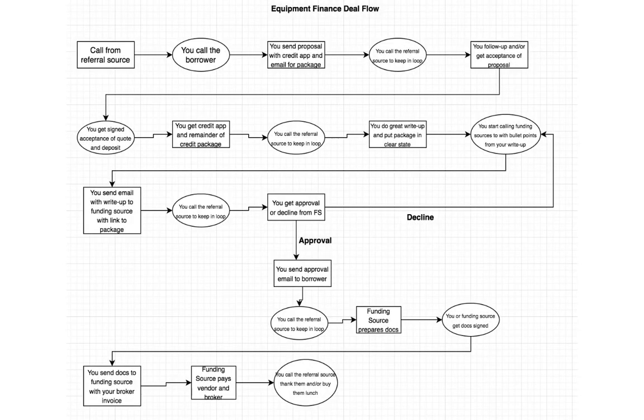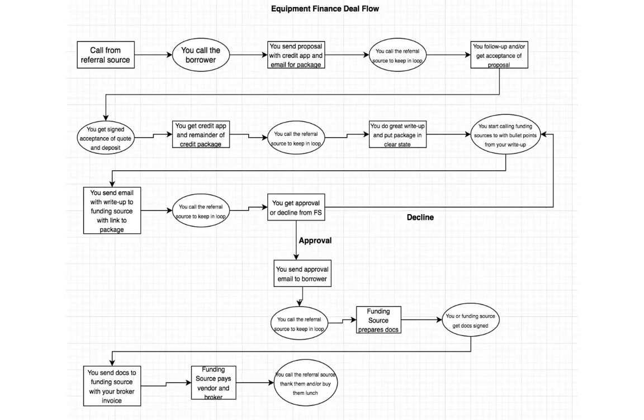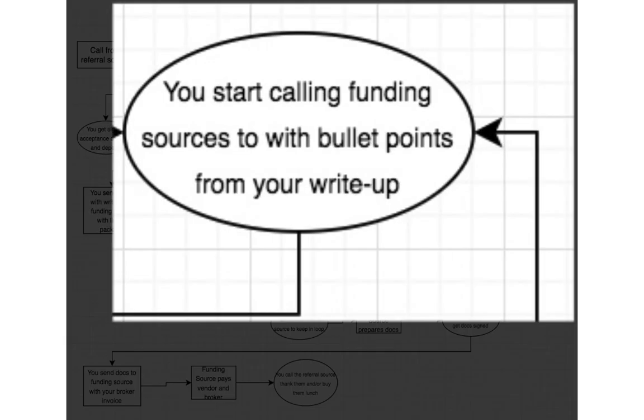Okay, now hopefully you get an approval, but sometimes you get a decline from the funding source. If you get a decline, they say, hey, this doesn't fit within our credit parameters, and they'll give you a reason why. What you need to do, you can see that I have an arrow going back up to start. You want to get back on the phone with other funding sources that might have an interest in the deal, and you start going down through your database of funding sources that it might make more sense with. So you're going to start all over. You're going to call these funding sources.